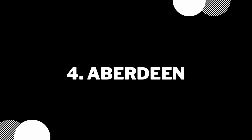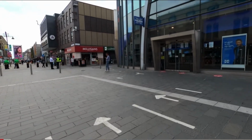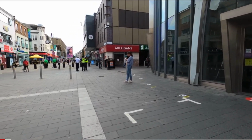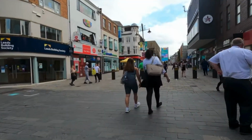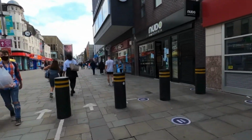Moving on to the next one, at number 4 we have Aberdeen. I've always liked the name of this city. Anyway, Aberdeen is a port city in northeast Scotland and is the 3rd most populous city in Scotland, but it's still one of the most affordable. Aberdeen has been known as the offshore oil capital of Europe.